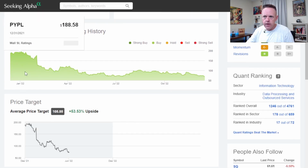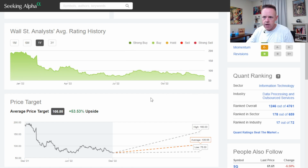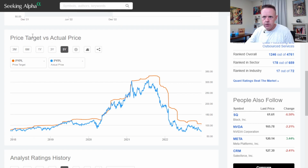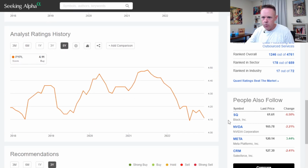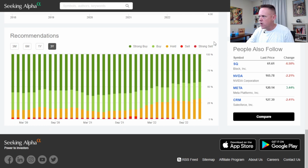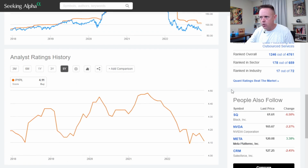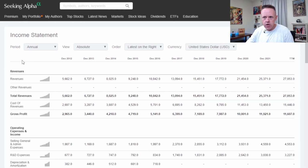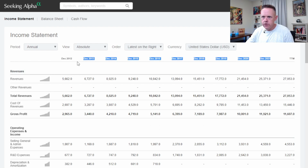And across all of these, you get the analyst rating history. Even the quant score shows you the history. You can see target versus actual price, ratings history, and then this recommendations bar graph. The more green it is, obviously the more it's been recommended, and so on and so forth. So that's just one tab. Okay, so we have the home tab for PayPal, the ratings tab, and financials, which, as you can imagine, breaks down everything. Look how far this goes back.